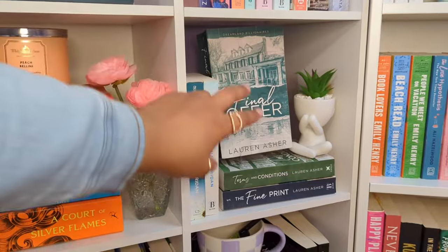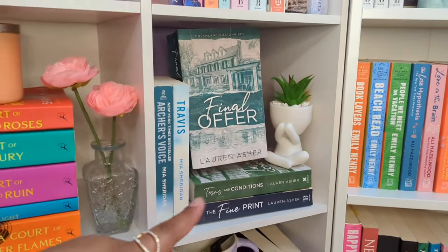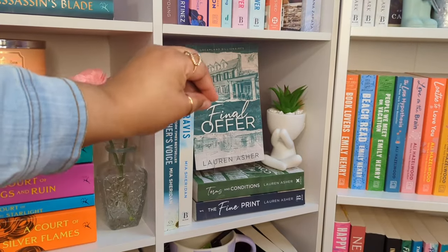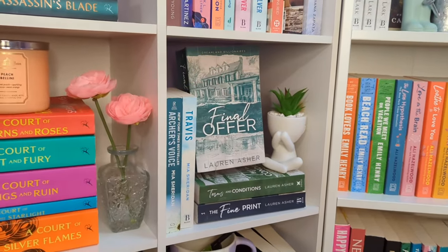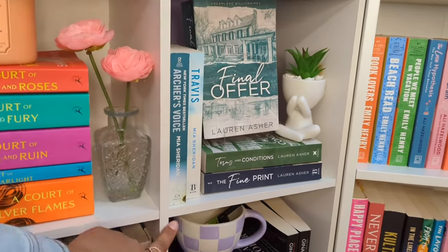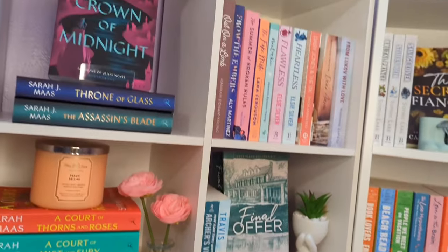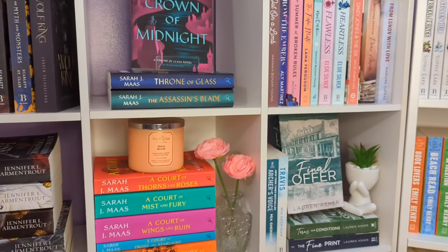And then the blue kind of matched with the blue. So I was like, oh my gosh, wait, I love this little cubby so much. I love the stand. Everything's perfect. I love The Final Offer so much, one of my favorites for sure. And then this series is so good. I cannot wait for the third book. These also are different publishing companies, so I never know what that's about, but I'm so excited about that. So those are those four.